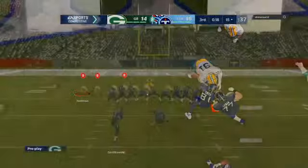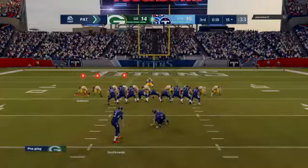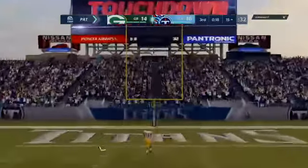So they went for it from the 1 on 4th and goal, and they got it done. Is this the new NFL? This is the new NFL. This is the updated NFL, and I like it.